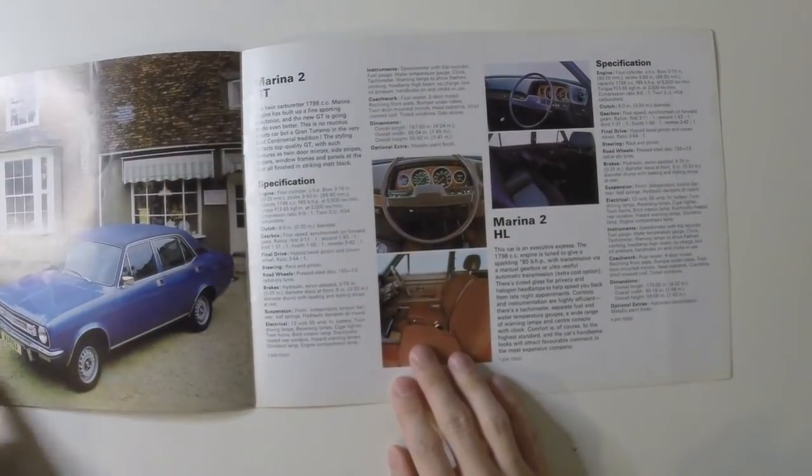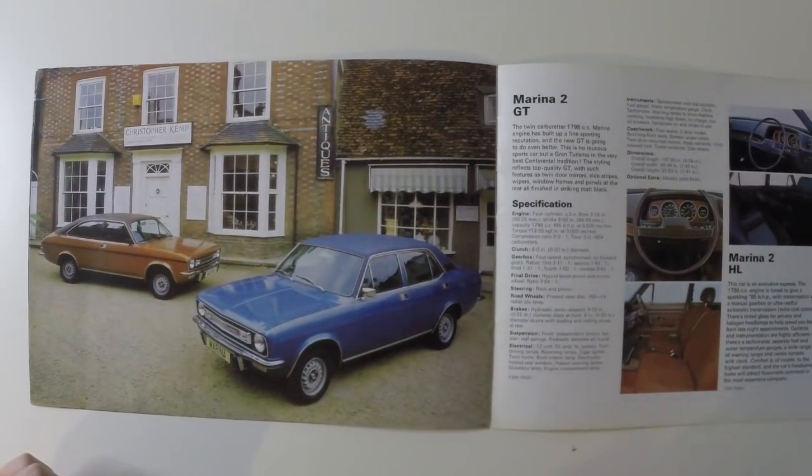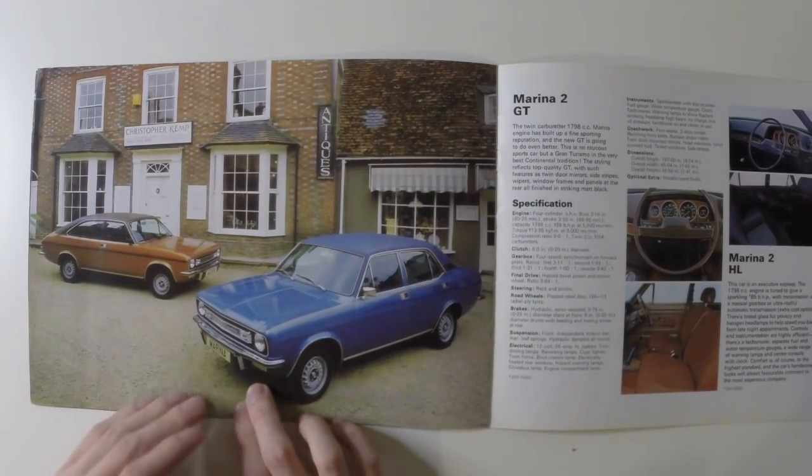You could get the Marina as a saloon, a coupe, or an estate with either 1.3 A series or 1.8 B series engines. I honestly think the Marina Coupe is a really good looking car. Of course, Roy Haynes also did the Mark II Cortina while he was at Ford. That's another fantastic looking car. And you can see the resemblance between the two, along with the family relationship to the Mini and the Maxi.